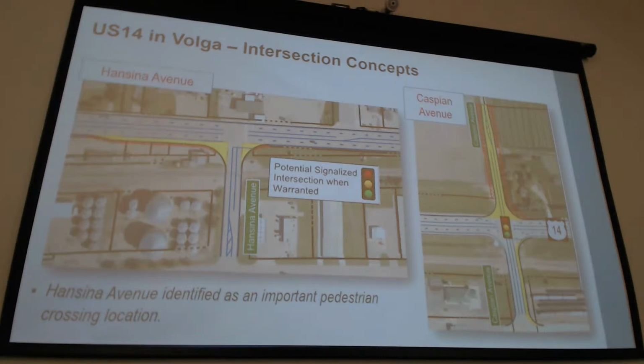Ancina Avenue has also been identified as an important pedestrian crossing location. So that's something from a pedestrian crossing standpoint to be monitored. We note that this is a location for potential signalized intersection when warranted. Just where the volumes are at right now, this would likely be that next location that when volumes do get to a certain point, the signal would be warranted, and this would likely be where that next signal could be installed. That as well, some signalized benefits for pedestrian traffic, looking to the future.